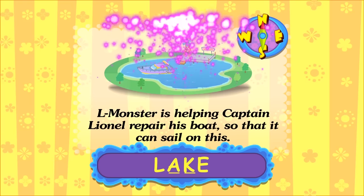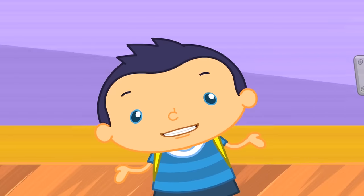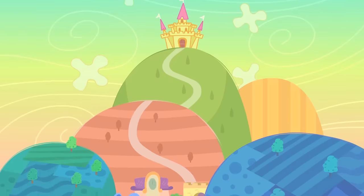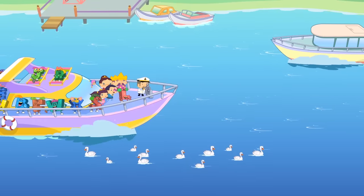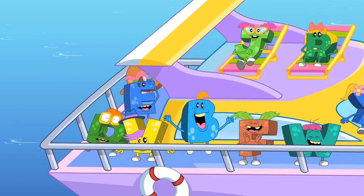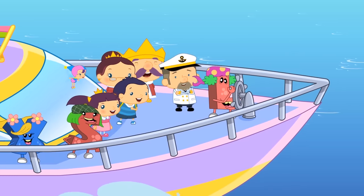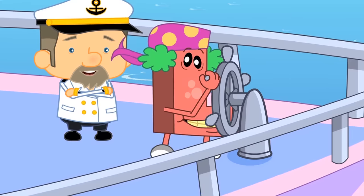L-A-K-E. Lake. We solved all the puzzles, met new friends, and found L Monster. Hooray! Later that day, everybody from Capital Castle visited Lyric Lake as planned. Only this time, Owl Monster had a wonderful boat trip waiting for them. Hooray! And because Owl Monster had helped Captain Lionel fix his boat, Captain Lionel let him take a turn at steering it around Lyric Lake. Our day trip is a wonderful break, thanks to our boat ride on Lyric Lake.